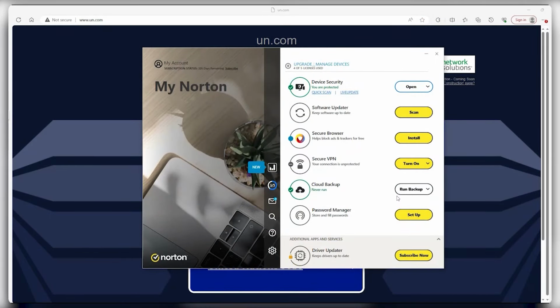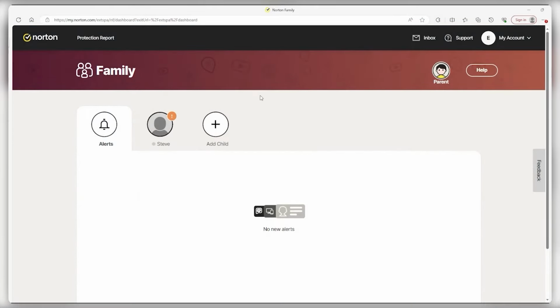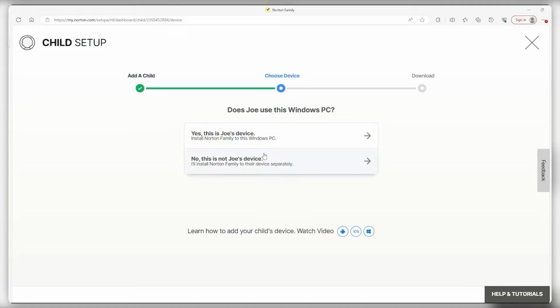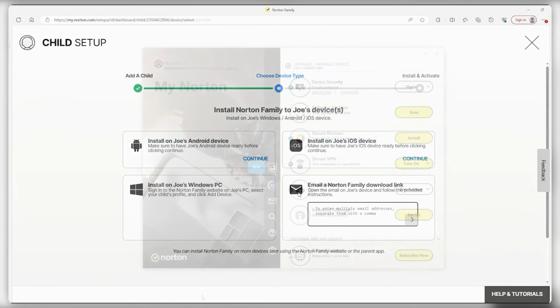And for those parents out there, this isn't even scratching the surface of the parental controls that you have available to you. From the startup menu, you'll be taken to another browser that allows you to add your kids to it and adjust the restriction level depending on how old they are, and then install the parental controls on whatever device is needed, generally allowing you to keep track of what they're doing online, set limits, and act accordingly basically.